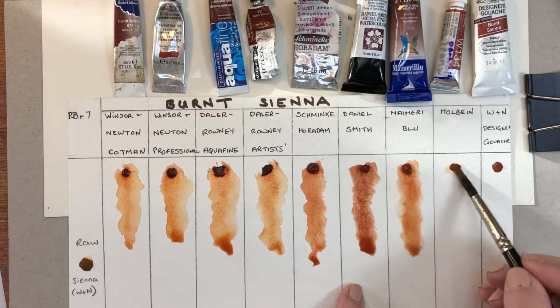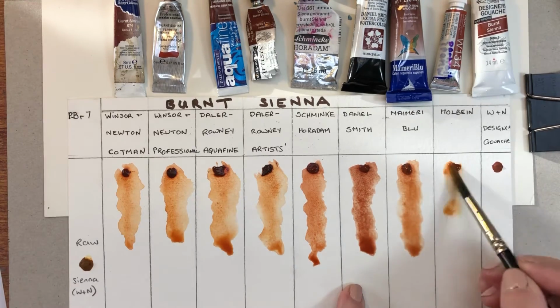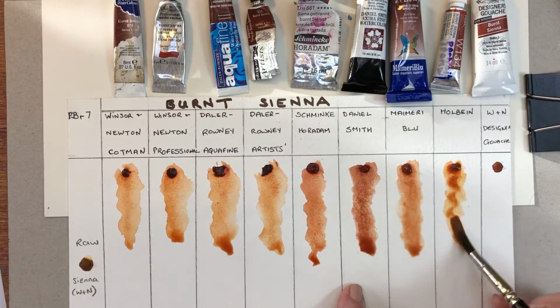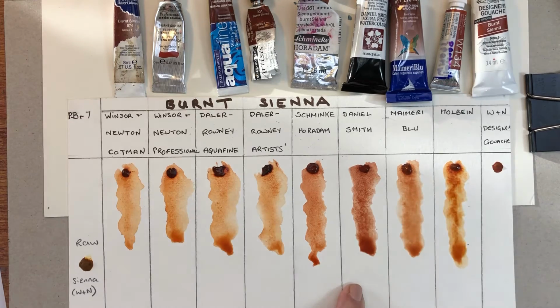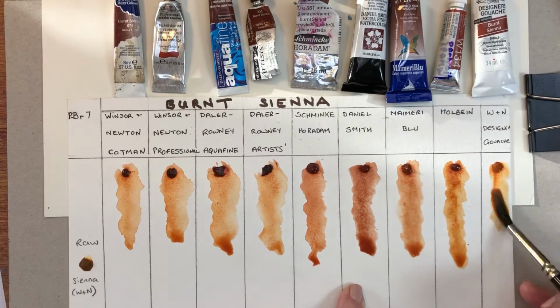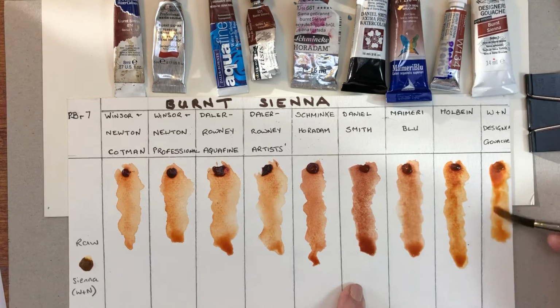Next one is the Holbein. And just for the sake of it, at the end here, I put the Winsor & Newton Designer Gouache, which is water-based. For those of you who aren't familiar with these paints, they're water-based, but much more opaque than watercolours. You can probably see there it's more opaque. It'll probably be more obvious when it dries.